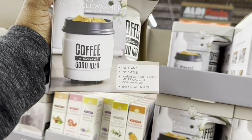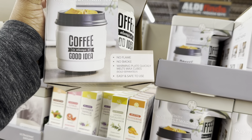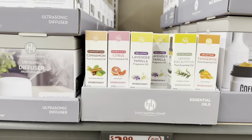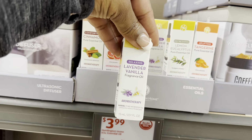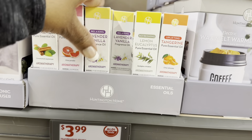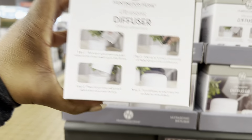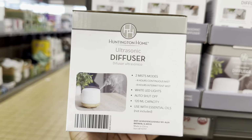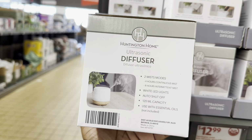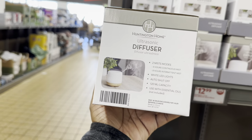So it says no flame, no smoke, warming plate quickly melts wax cubes. The essential oils are $4. They have the cinnamon, citrus. Ooh, I bet this lavender vanilla smells so good. Tangerine and lemon eucalyptus. This one is the ultrasonic diffuser for $13. Two mist modes, 4 hours continuous mist, white LED lights, auto shut off, used with essential oils not included.